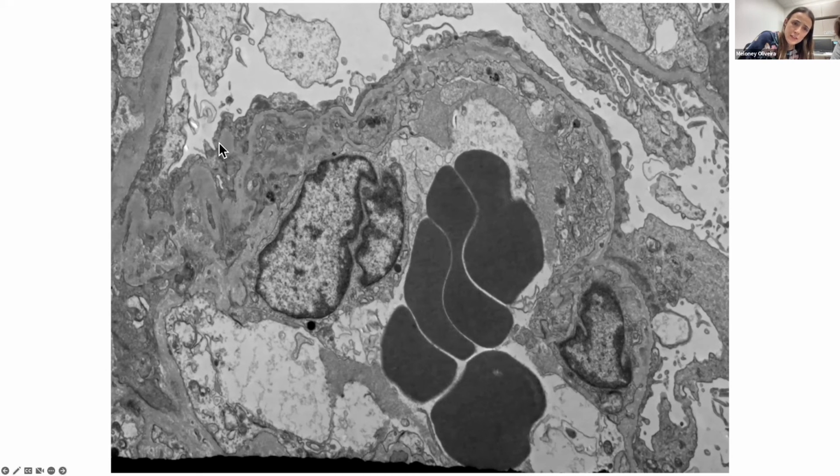Would this classify now as like a subepithelial deposit? No, I think that's basement membrane, because if you go to the left a little bit, I think it's kind of twisted or on a tangential section of it. It's not that dense. And then again, the podocytes are diffusely effaced.